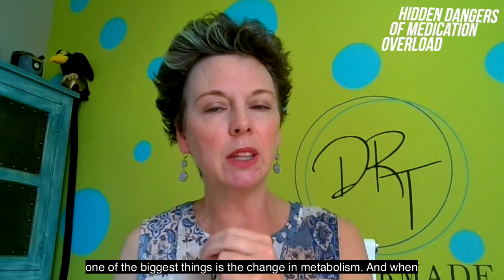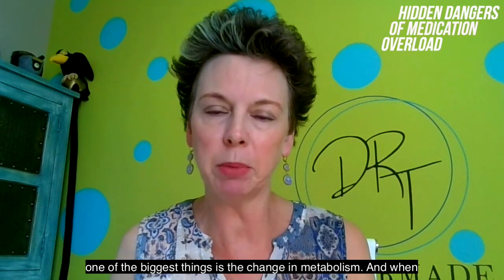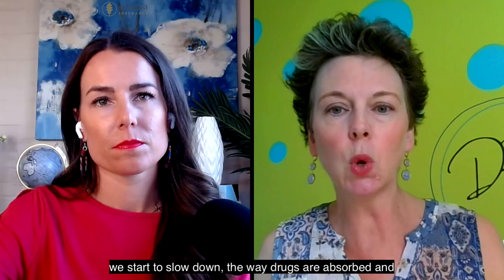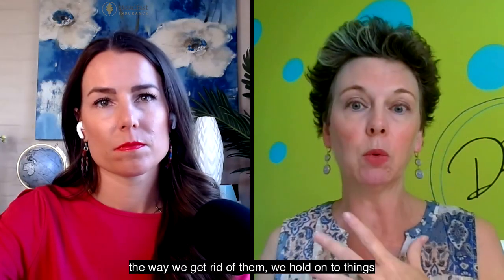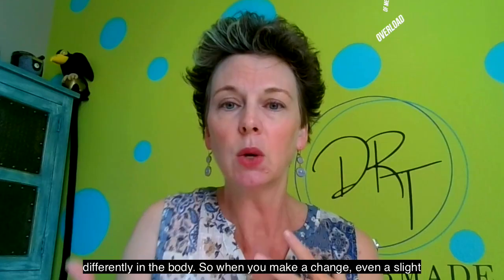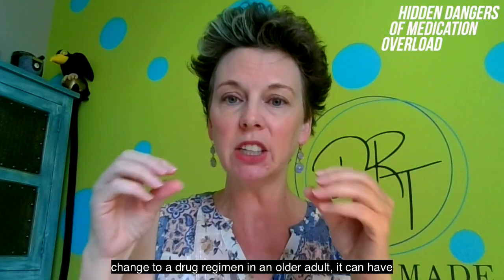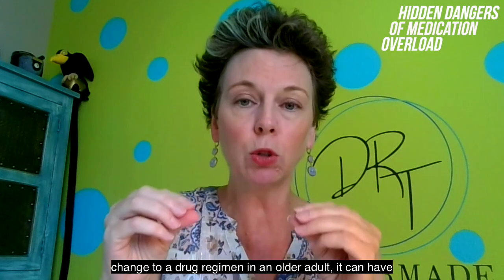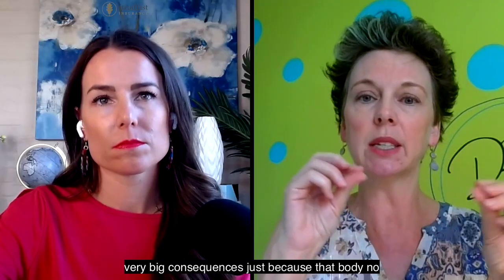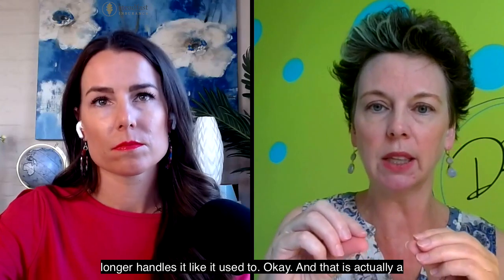So that's probably one of the biggest things, the change in metabolism. And when we start to slow down the way drugs are absorbed and the way we get rid of them, we hold on to things differently in the body. So when you make a change, even a slight change to a drug regimen in an older adult, it can have very big consequences just because that body no longer handles it like it used to.